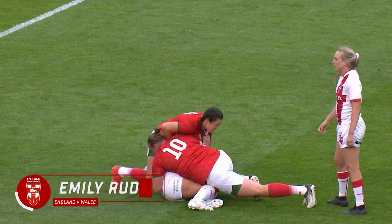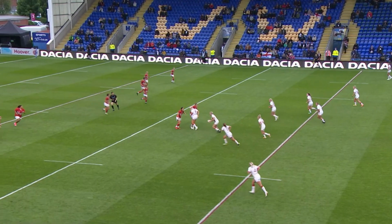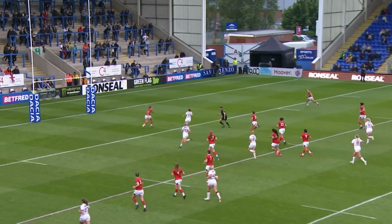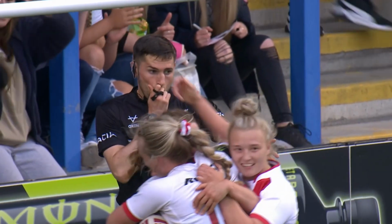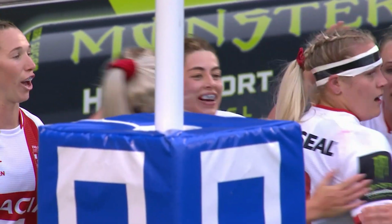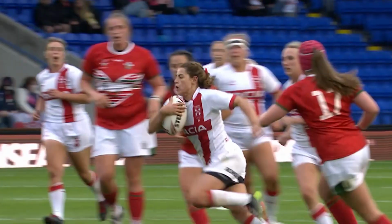She's wearing that nice strap in there from when she played in league and took a big hit to the head and had a serious big cut. Cunningham's pass, Rudge glides through, and Rudge sees off the cover. It's a second try for Emily Rudge. The England skipper with a double, and it is 50 points. That is a fantastic try.